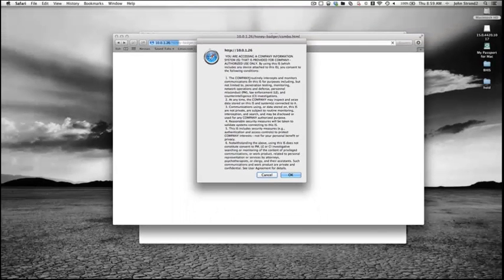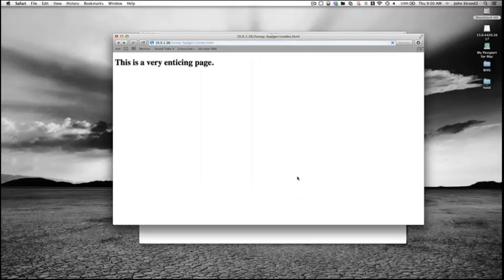Now, as with everybody, they're just going to click OK and ignore this. But basically, this warning banner has told any attackers that come to this website, hey, we're going to gain access to your system and we're going to validate security configurations on your computer system. Now watch what happens. Whenever we go OK, it just says this is a very enticing page. This can be customized to make it look like anything you want it to look like.